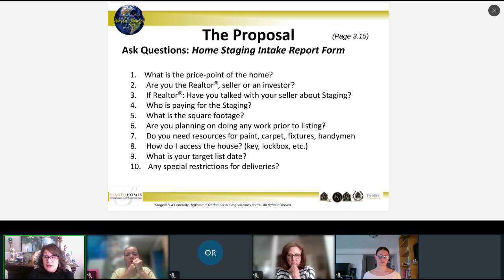And then what's your target listing date? When are they hoping to come on the market? And then are there any special restrictions for deliveries? That would be for a gated community or a condo building. When you're asked to do a condo in a high-rise building, you're dealing with elevators, parking restrictions, and delivery restrictions as far as timing of when you can get in that building. Those types of properties take 2 to 3 times as long to stage than a residential property where you can pull right up in front of the house and unload. So that's also a factor, but you need to ask the questions.